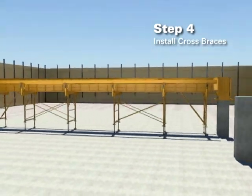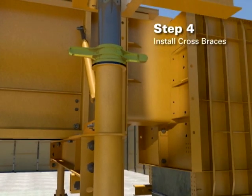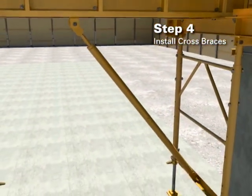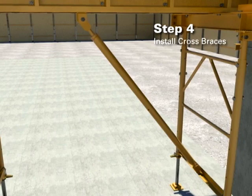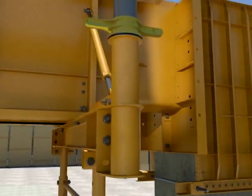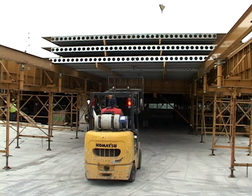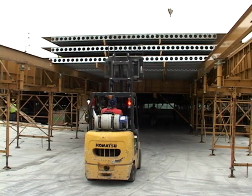Step 4. Center the beam and form end to end between columns. Adjust to grade by using diagonal braces and jacks. Install cross braces on center load frame. Snug all bottom jacks tight to take the load. Block off end of beam form to column. After two beams are placed, you are ready to begin the deck panel installation.